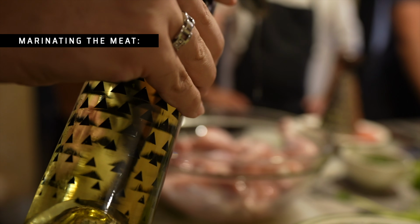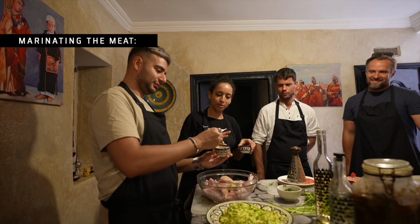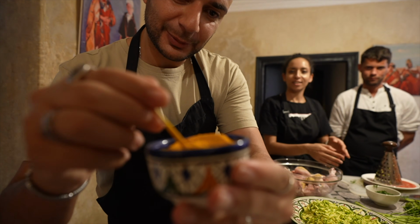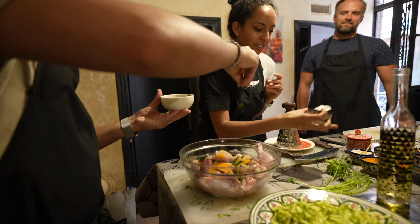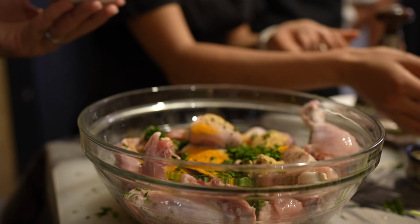This was the marination stage where I was starting to add oil and season all the chicken. Look at the colour of the turmeric, guys. So good. It's very important you put the right amount of spices to get the correct flavour in once complete.